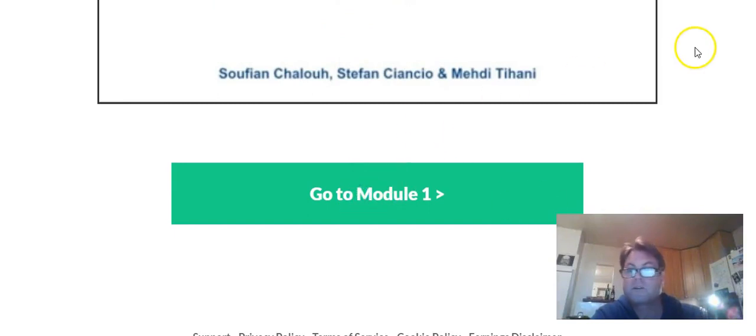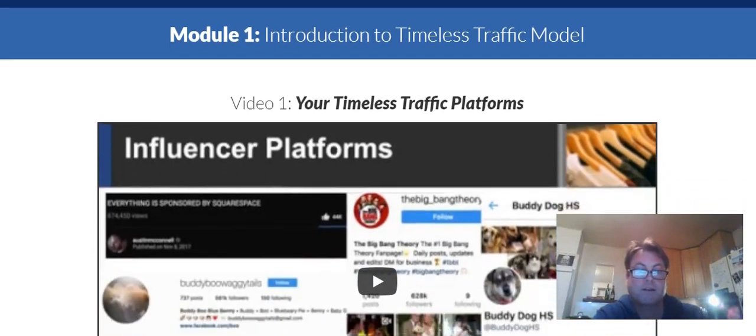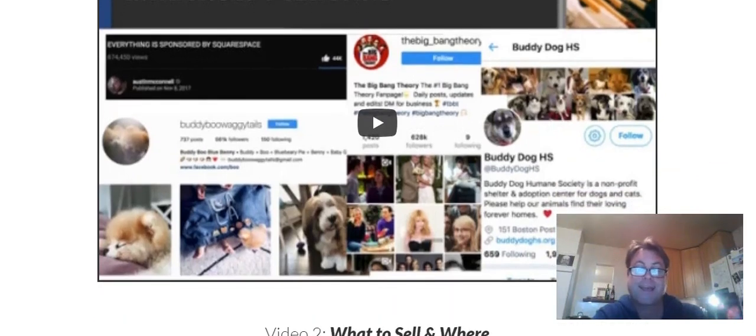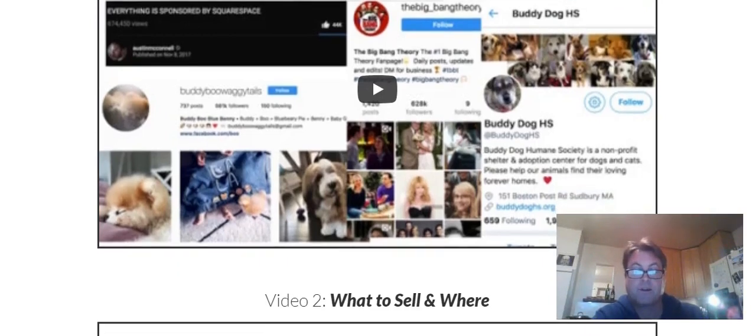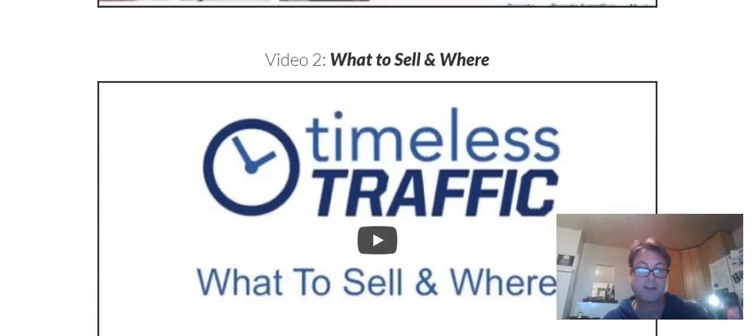And then module one, let's go into module one, where there is an introduction to the model itself. Here you're going to learn about what to sell and where. Well, what does that mean? If you haven't decided on a niche, you're going to need to figure that out, and you probably want to choose a niche that is a good fit for the social platform that you like best. So this module is going to tell you what to sell and also where. If you've already got a niche figured out, then you're just going to have to figure out the best social platform for you to take advantage of.